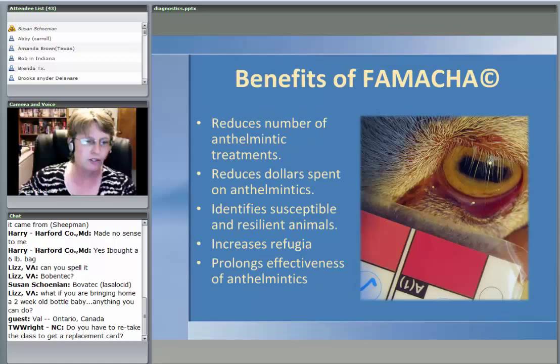The benefit of the Camacho system is it reduces the number of anthelmintic treatments, the frequency of treatment you give your animals. Because if you see this is a goat, clearly a 1 or 2 score, no need to deworm this animal. In the past, we might have. So you end up spending less money on anthelmintics, hopefully, because while some animals might need deworming more often, the majority won't.